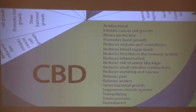It helps our immune system. If you're able to fight off not getting sick, you don't have a complication. And that's huge for people that already have an immune problem. If you're diabetic and you catch a cold, or if you have COPD and you catch a cold, your immune system is not able to fight it off. But cannabis helps in that. Reduces inflammation.